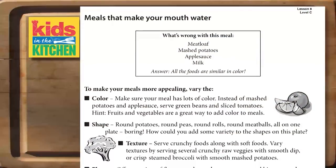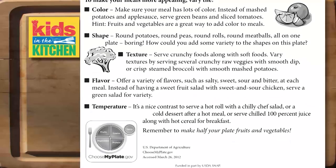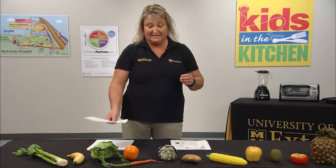There is a sheet that you'll have that says Meals That Make Your Mouth Water. This is a good one to go over with them because it talks about everything I just said, colors, texture, so that they get an idea of just exactly what goes into planning a meal that they'd really want to eat. Now, this comes down to the recipes.